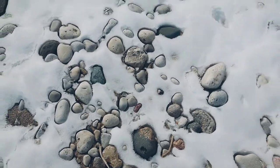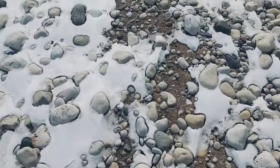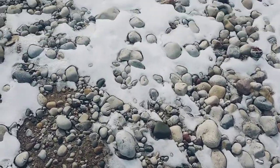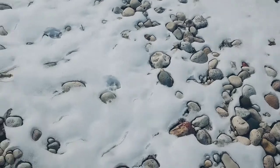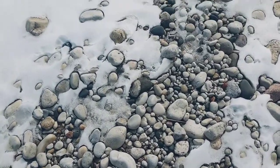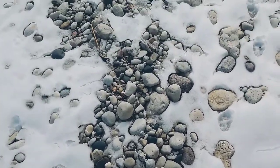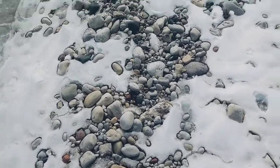There's quite a few of them here, if you know what you're looking for. I haven't found any glass yet, and typically down this way I don't. But the times that I have, they've been really good pieces. So maybe I'll get lucky.